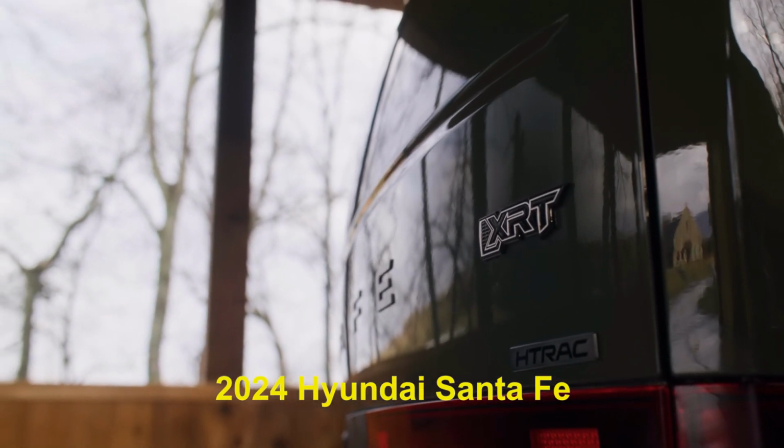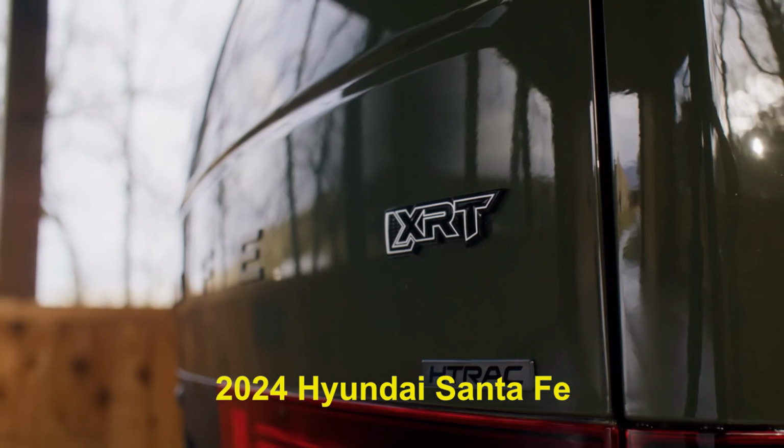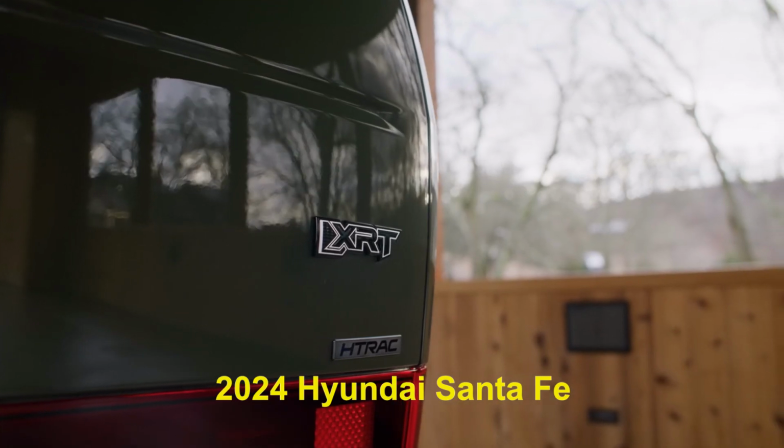Yeah, I like it. I think probably its buyers will like it, but I think a lot of women end up driving this type of vehicle all the time. A great family vehicle, probably really good for shuttling kids in carpool and that kind of thing.